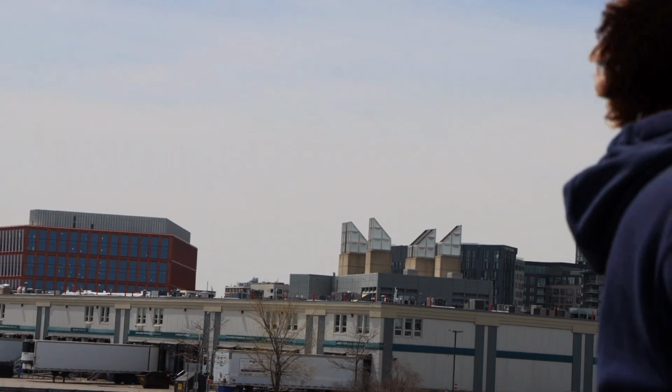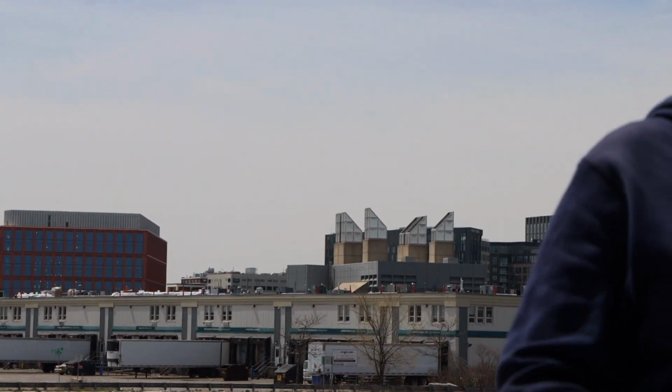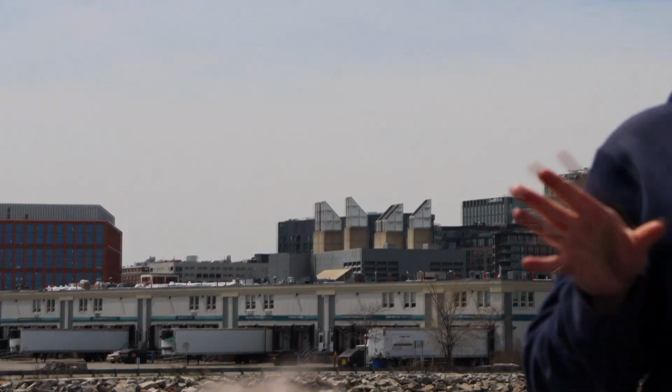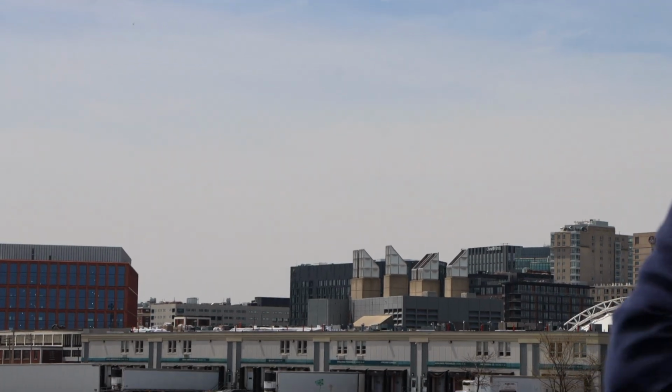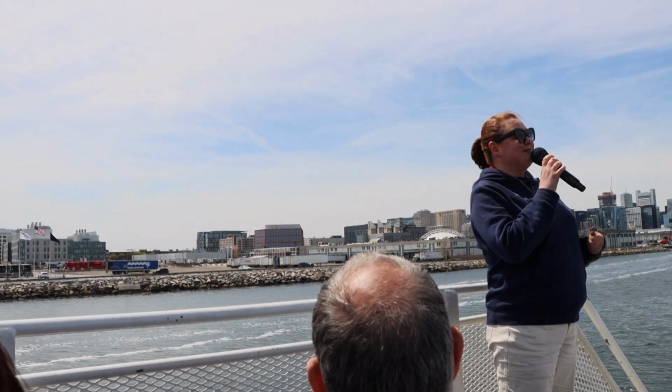And these unassuming triangular shaped objects are actually the vent tubes for the Ted Williams Tunnel, which is part of Boston's Big Dig. This is actually the poster child for engineering mismanagement here in the United States, with that project running 10 years over deadline as well as $20 billion over budget.